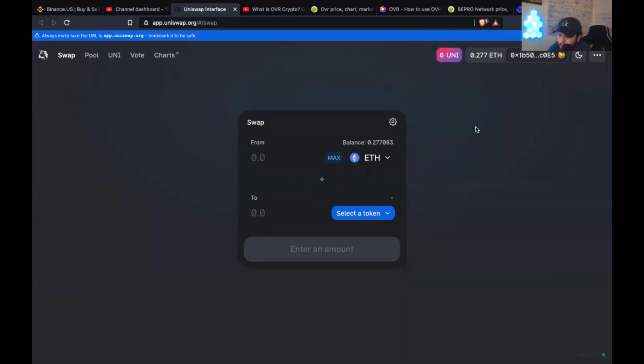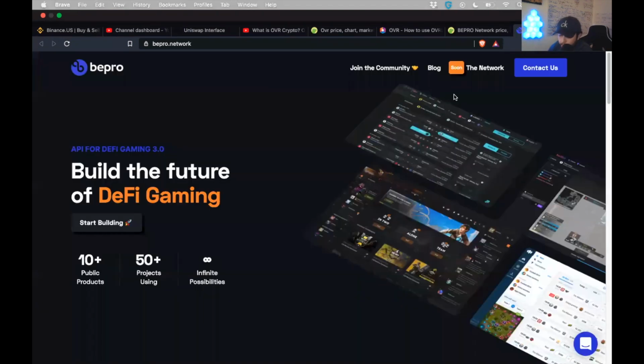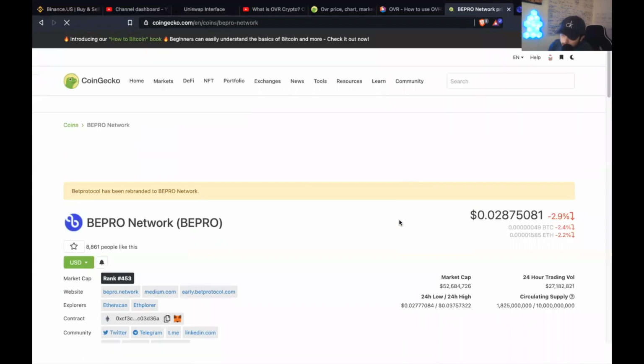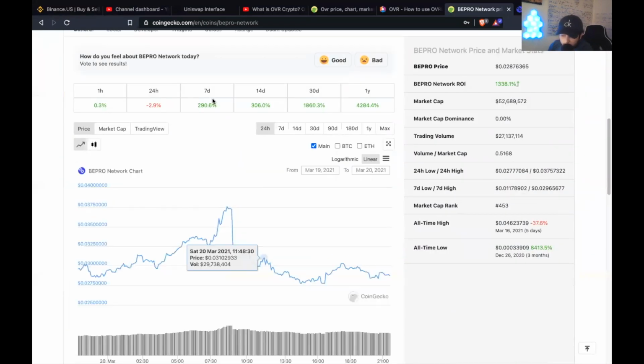The second coin that we're going to be talking about, and we've mentioned this, is BEPRO. They say BEPRO or be broke. And Rui, the 23-year-old, he's the co-founder of BEPRO. He is also the co-founder of Poka Markets. I'm very bullish on BEPRO. When we look at BEPRO, it is sitting right under 3 cents. But guys, people ask me, why would you recommend something after it just pumped? It's up 290% in 7 days.